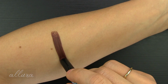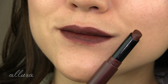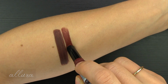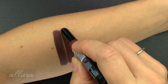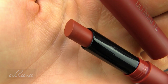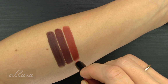This is a medium to deep brown, warm toned brown shade. 188 is More Cedar. We've got a lighter brown, but even more warm toned. Beautiful colors. 288 is More Auburn. Here we have a very warm toned, kind of bricky, orangey brown.